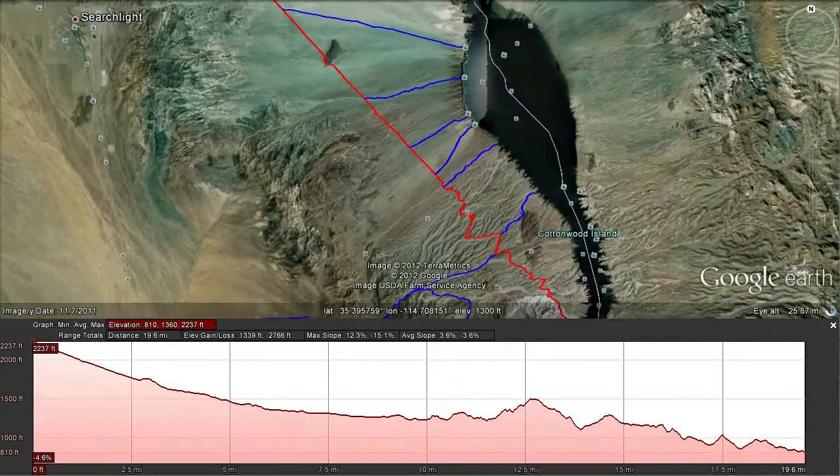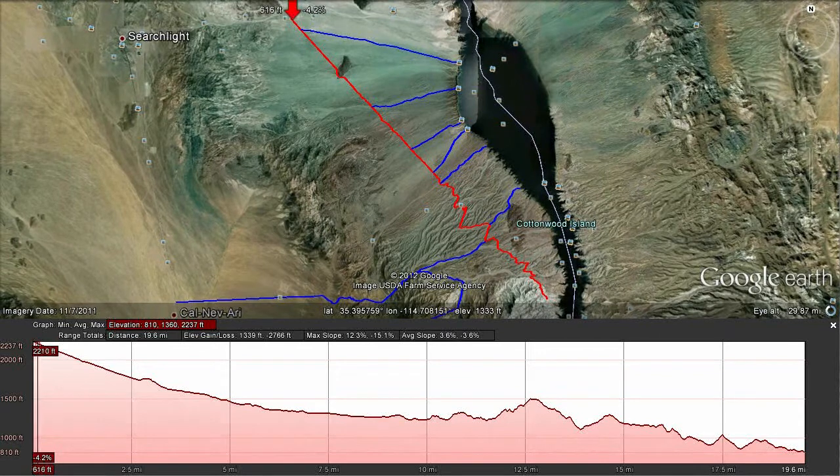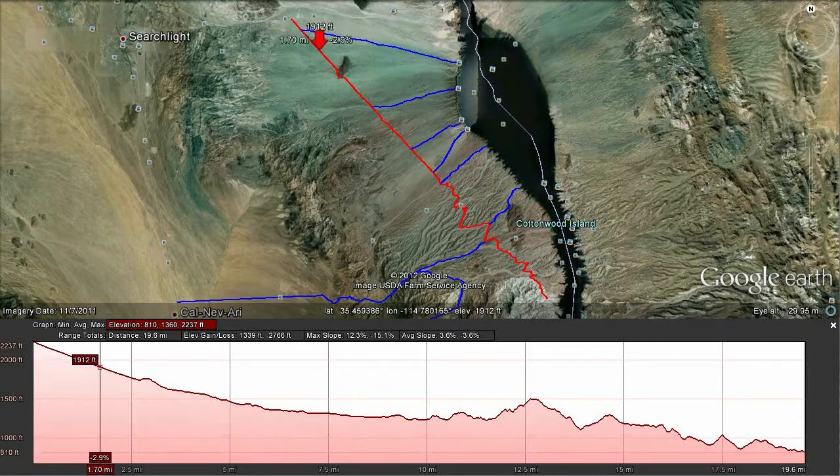It starts out at just over 2,200 feet, and it goes downhill pretty much in a smooth profile until you get to that rock, and then it gains a little back and continues to go back down. And as the terrain gets a little more varied, you start to see little ups and downs, but it's pretty much downhill until you get down to Nellis Wash. Once you get into Nellis Wash, then you start heading back up.